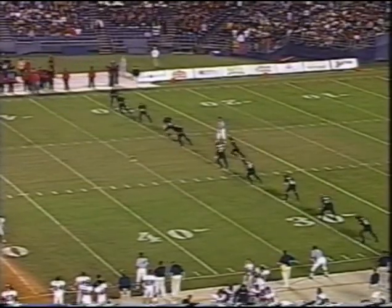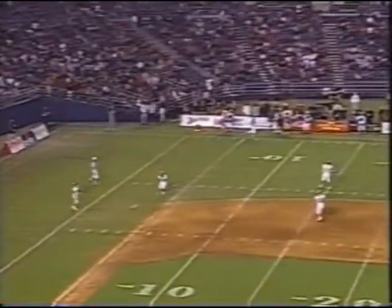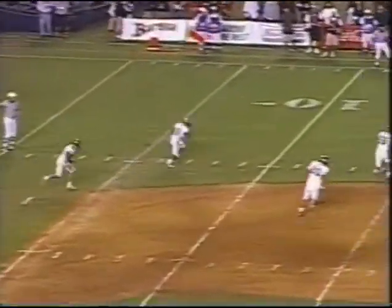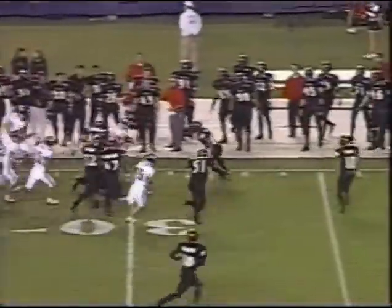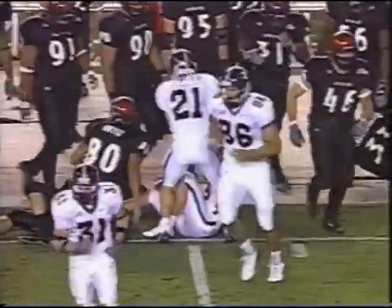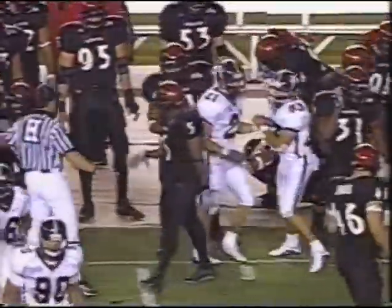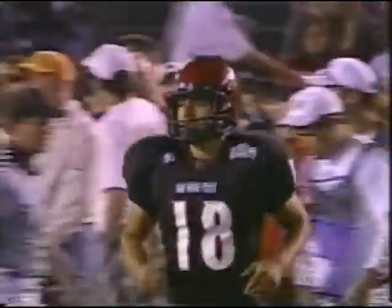J.C. Mahan putting the ball in play here. Stancil and Cooper back for the Cougars. It'll be Brett Cooper. He has big speed. And across the 35, a 33-yard return. So BYU really has had excellent special teams in the kick return game. They've given their offense good field position.